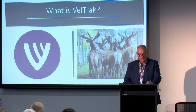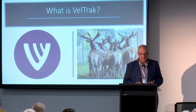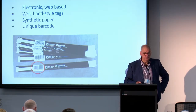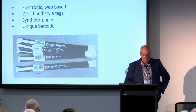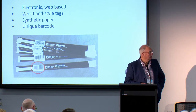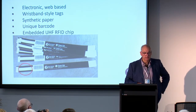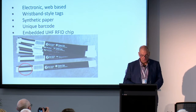So what is VelTrak? Rhys has already talked about it a little bit. It's an electronic web-based system for tagging and tracing deer velvet, from the time that it's harvested until it reaches the market, and it uses wristband style tags, pretty similar to the ones that we've used in the last couple of seasons, except the big difference is that they're black. Each tag has a unique number on the bottom, but the new system will have the exact same tags with an embedded UHF RFID chip. And like Rhys said, this will allow velvet to be scanned, recorded and tracked right through the supply chain.